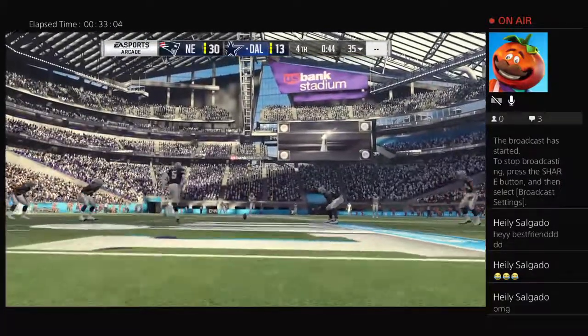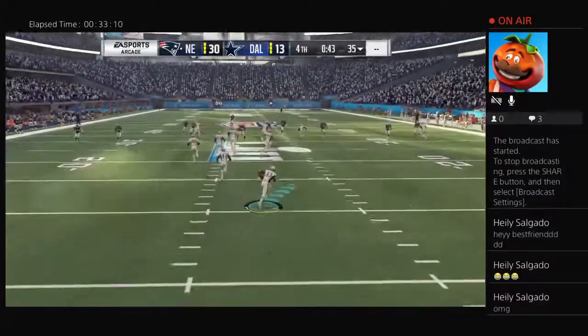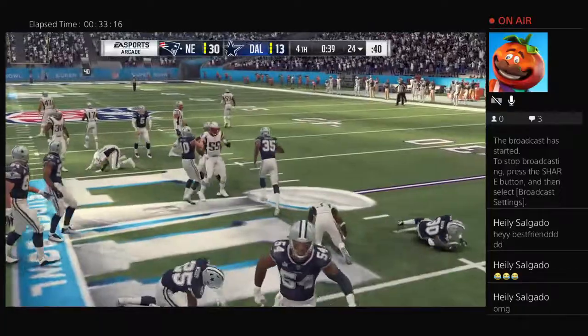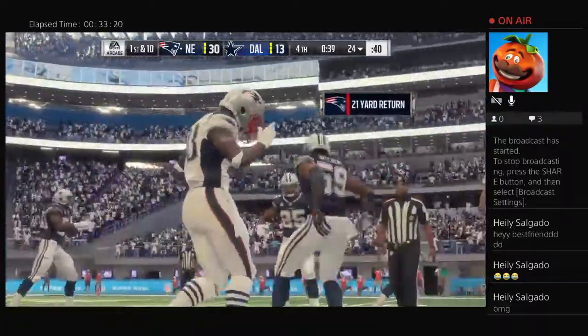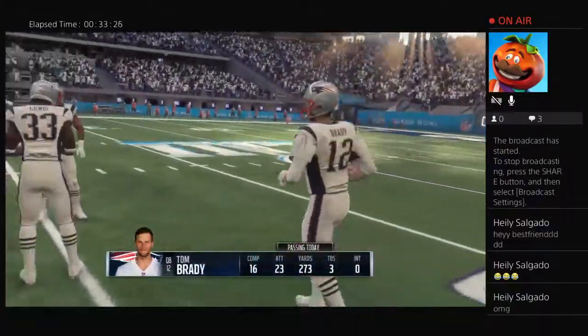Bailey now to kick this one away. Now Dion Lewis to return. They'll bring it back to just about the 25, call it the 24-yard line. Tom Brady leads the offense out for their next possession.